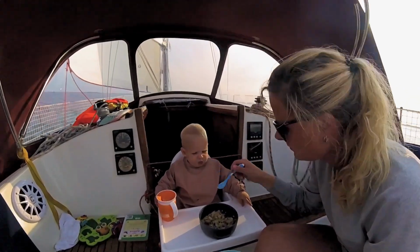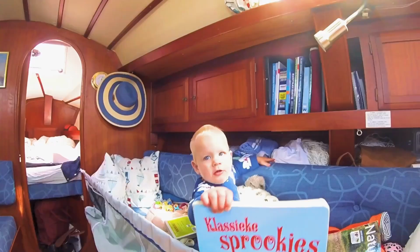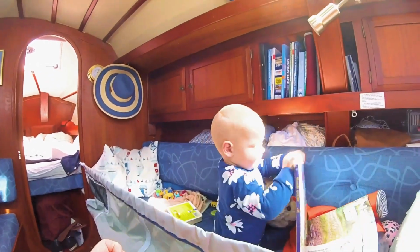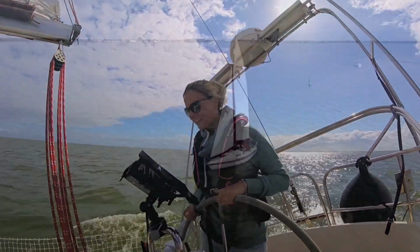Kim and Liz. We fell in love with sailing and each other at a sailing school. We bought Tranquility, a 33-foot sailboat, to explore the world. But then we got our lovely daughter, Liz. And after 2 years of sailing with her around the Netherlands, we feel confident enough to live our dream with the three of us.